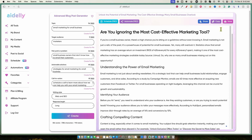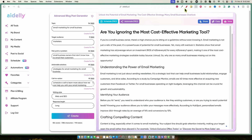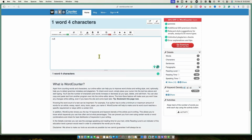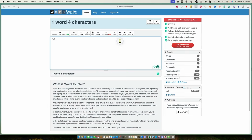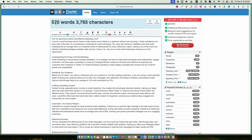And then finally, what I want to do is copy this and we'll pull up word counter. And when I'm pushing paste, nothing's happening. So that tells me that this copy button is not working. So there's another bug right there that I've been able to identify for you: the copy button is not working. So we would need to come in here and do a Control A and a Control C to copy that officially.